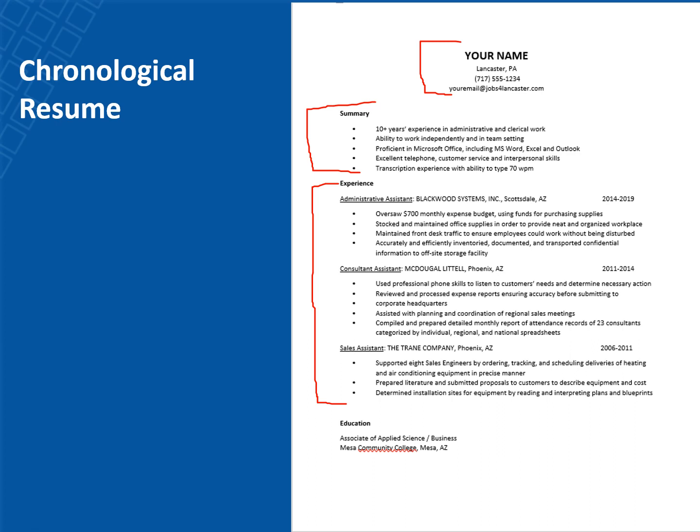When you are creating your chronological resume, you want to make sure, as we talked about, to have your strong action verbs: oversaw, stocked, maintained, accurately and efficiently inventoried. You want to make sure that you have those strong action verbs and that they're all different. You don't want to put maintained, maintained, maintained, organized, organized, organized. So with this, let's look at the next section, the education section.